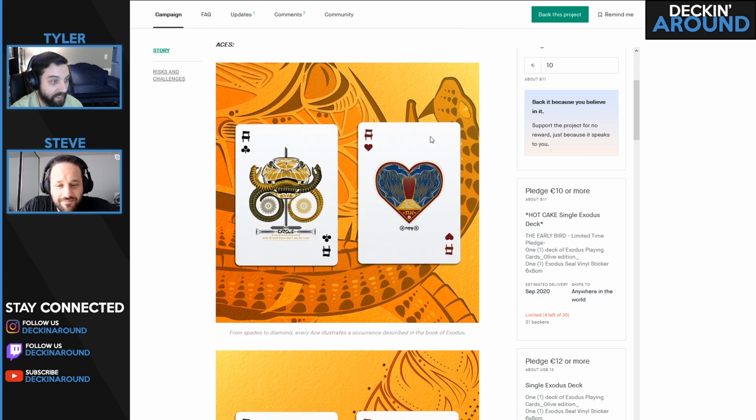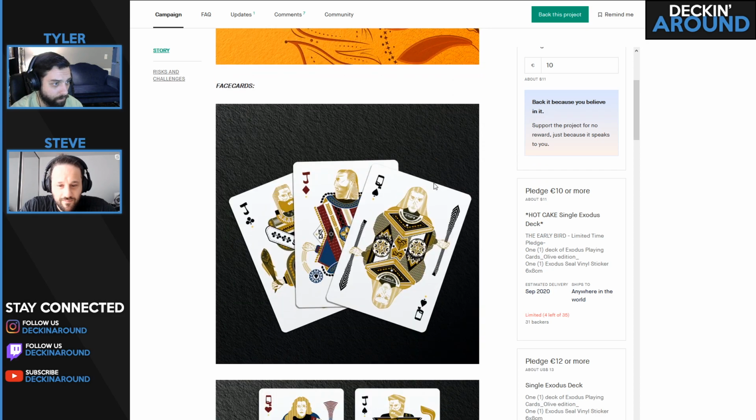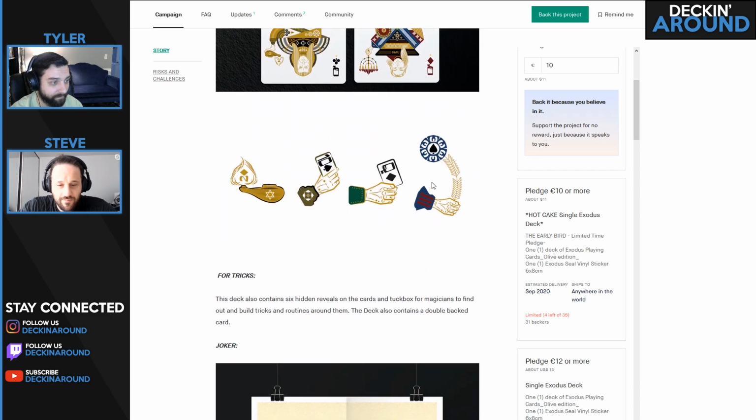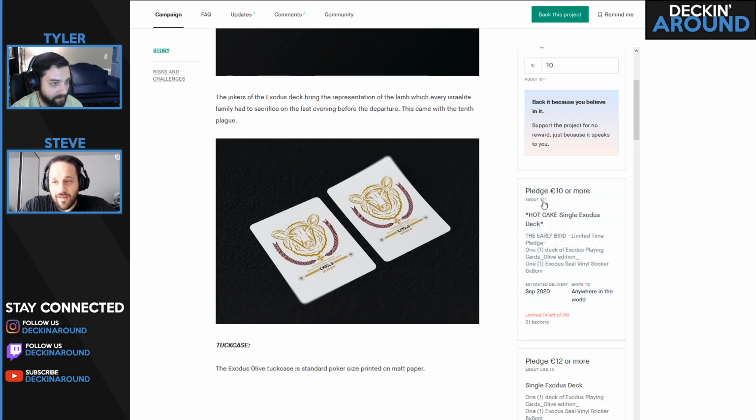I like the aces. The artwork is really spot on. It's got a reasonable printer with it. Yeah, dude, not a bad looking deck. I think it's a cool looking deck. How much is it?